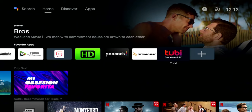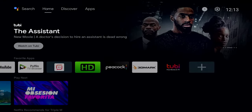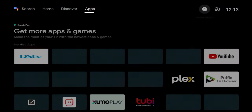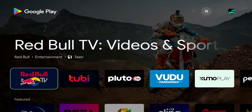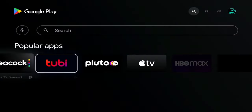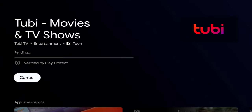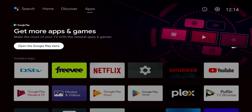So this is available for your Android, for your Fire Stick, for your Google TV devices, for your iOS devices, on your smartphones. Any smartphone, smart TV, smart streaming box, Tubi TV is going to be there. All you need to do essentially is go to your app store, whether it's your Amazon, your iOS app store, search for it. You can see mine already pop up right here. Click on it and you'll be able to download it if you don't have it installed already.